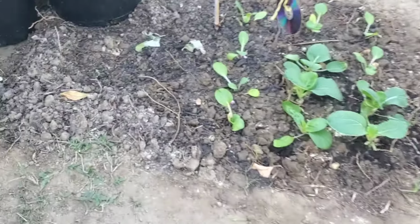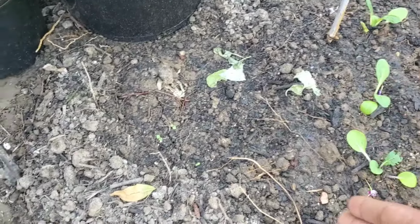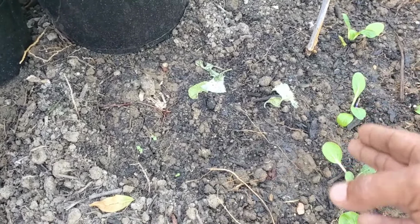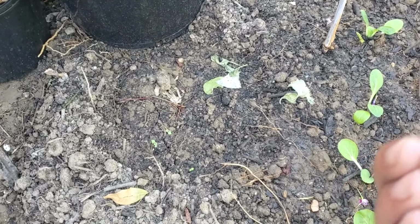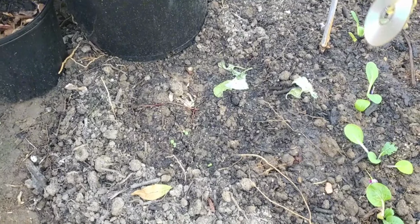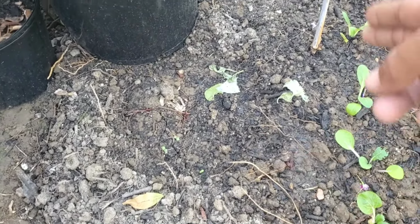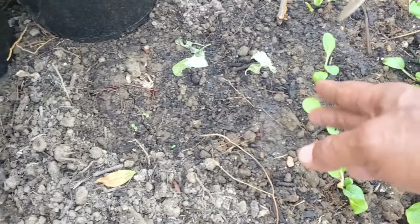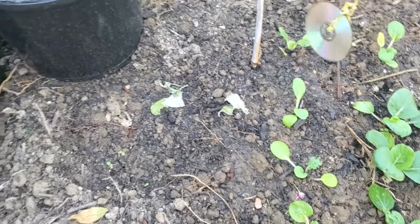Also on this side here, I have this piece of soil that is already prepared. It could do with some perlite. The soil is a bit on the heavy side. So if I get the perlite today, I will show you all how I'm going to further prepare this little piece in preparation for more pak choy next week.